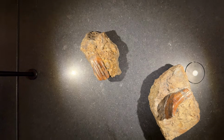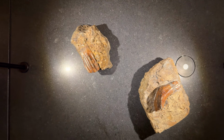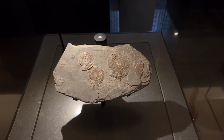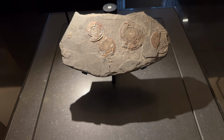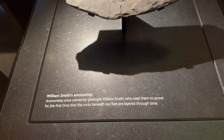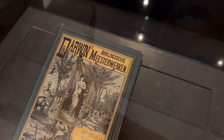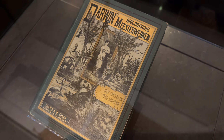And just seeing these is cool, and I'm not really a dinosaur guy. We also got to see some ammonites, most likely from the Yorkshire coast, so getting to see those prepped out and sitting in a museum was super, super cool, especially in the Natural History Museum. Also a copy of the first edition of Darwin's On the Origin of Species, this incredibly influential text.